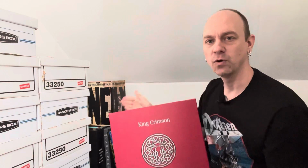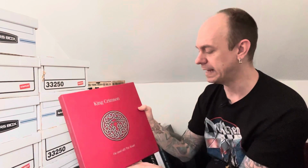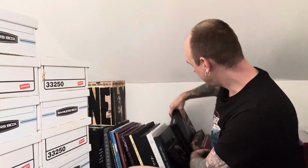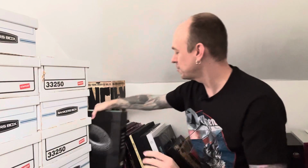So lots of awesome box sets that I can't be without, but it's pretty easy to get to them here with them all sort of done like a library book style where I can just slide them out, see them on the spine kind of a thing. This one, King Crimson, On and Off the Road. And let's see what else we got in here. A Depeche Mode box set that's in here. And we'll do a Floyd. I'll show you that one there, Dark Side of the Moon. But lots and lots of cool stuff. And one final one, another Floyd, because Floyd's my favorite band. This one here, The Later Years, another one that I really love. But lots and lots of cool box sets.